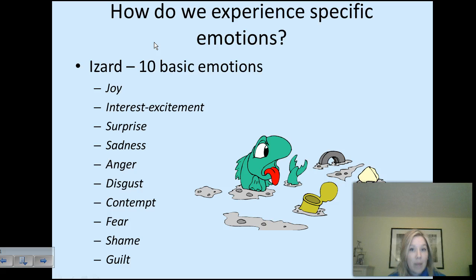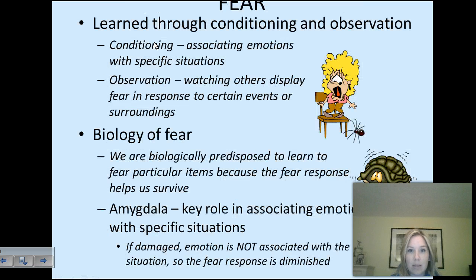Now, think back to what we discussed with the expression of emotion and Paul Ekman's research on how we are able to recognize certain emotions in facial expressions. Many of those are already found here in these 10 basic emotions, so this should be relatively easy for you to remember as you move through studying the emotion piece.